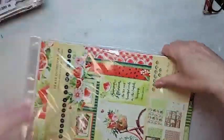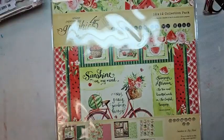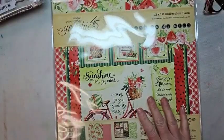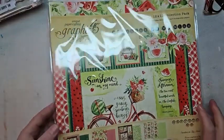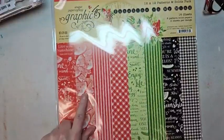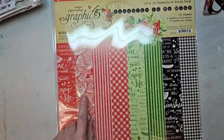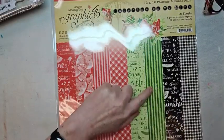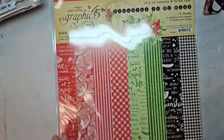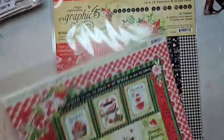Now, this one. Okay, so this is called Sunshine on My Mind. This one has the same prices as Flight of Fancy. So if you took note on those, then it'll be the same. So we have, oh my God, look at this paper, you guys. Ah, that is so cute. And this one, that looks just like the rind. Oh gosh, that's so cool. Okay. Focus, Brooke, focus.